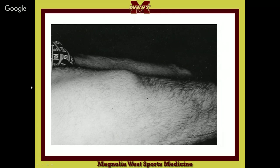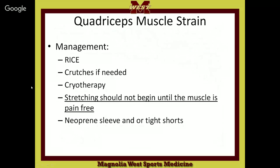This guy's got a tear on really hairy legs, but it rolls up. You're not going to miss it. The muscle just peels off. There's a big bump where the muscle is. All right? So if you've got that, you'd certainly go and see your orthopedist because you're going to need to get that done with surgery.